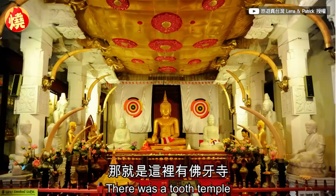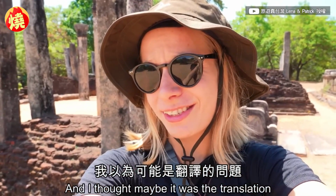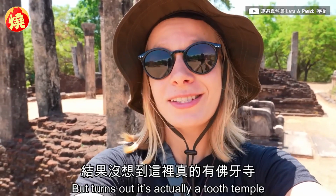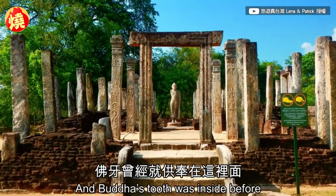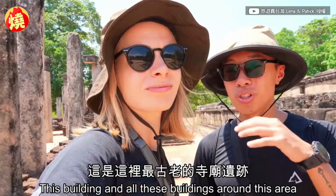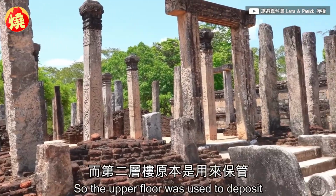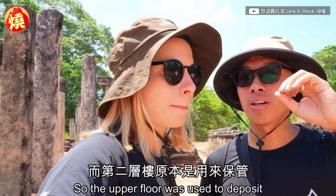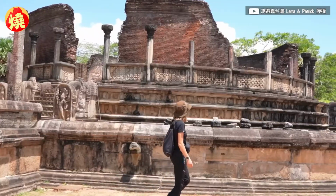When I was checking Google Maps, I was not really sure about whether I was getting it right or not. There was a tooth temple. I thought maybe it was the translation, maybe I got it wrong. But turns out it's actually a tooth temple, and Buddha's tooth was inside before. This building is the oldest building around this area, and it used to be two-story tall. So the upper floor was used to deposit the tooth relic and then the bowl relic.